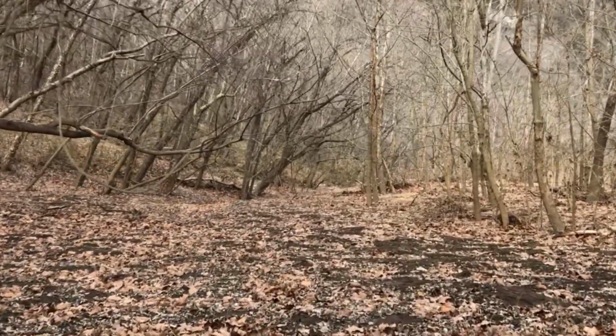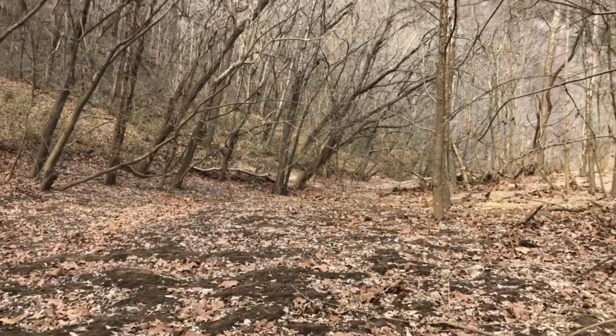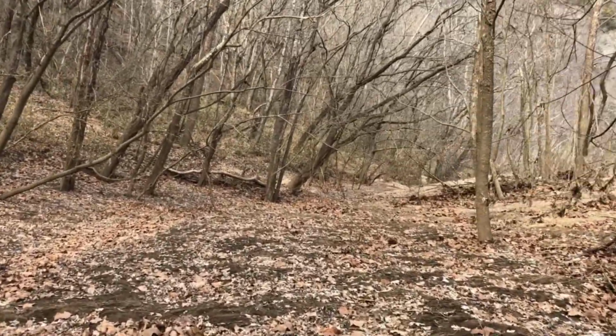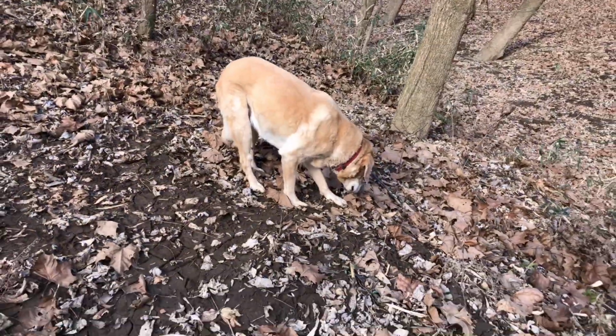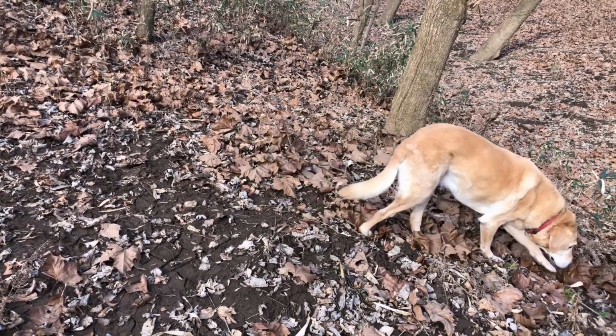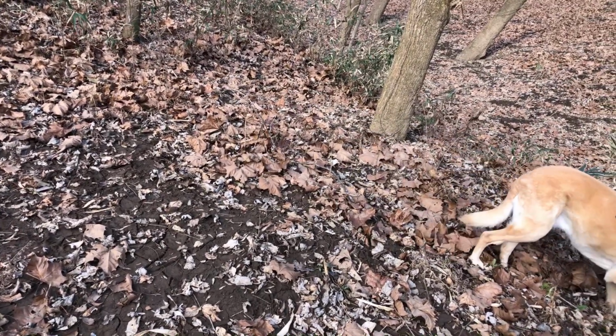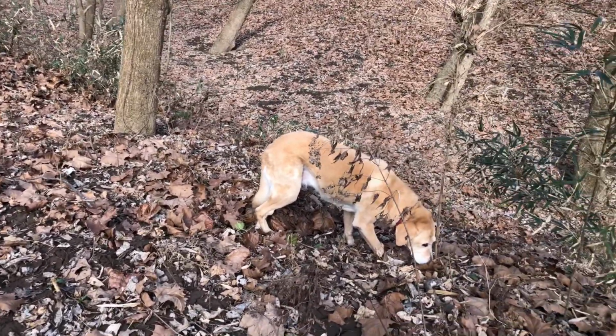So this looks like a kind of a wash through the area that when the river gets high, it becomes an area where you've got water flowing. And it's a little muddy, but it's gonna lead us down to the riverbank so we can see the bluff here on the other side.